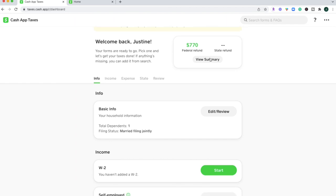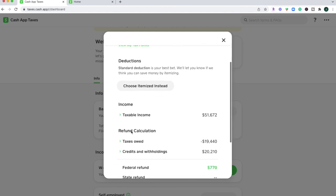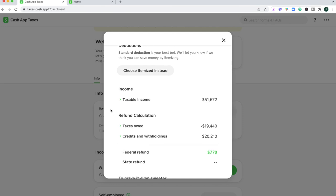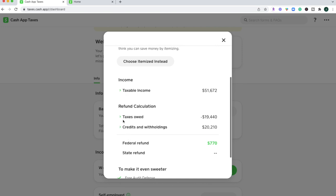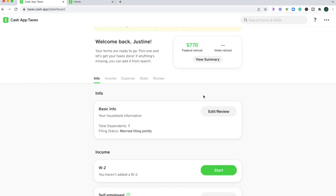Also, I like this handy button up at the top that gives you a summary of your taxes so far. It's going to show you exactly how these things were calculated, any kind of taxes owed, credits and withholdings, and then any possible refund that you might have. So there you go. To make it even sweeter, a free audit defense, no hidden filing fees, accurate calculations, all that good stuff is right here in Cash App.